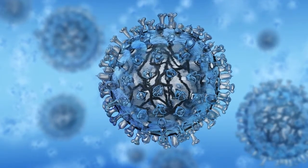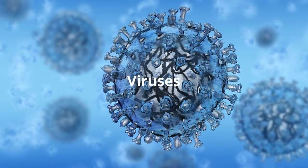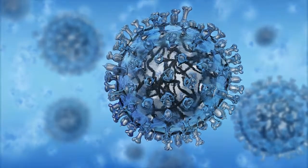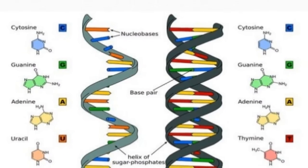There's a lot more in the world than what we can see with our own eyes. This is a microbial world, and from time to time we can get in contact with one of these microbes, also known as viruses. Knowing why and how is important during the crisis of COVID-19. First, let's start out with the basics.